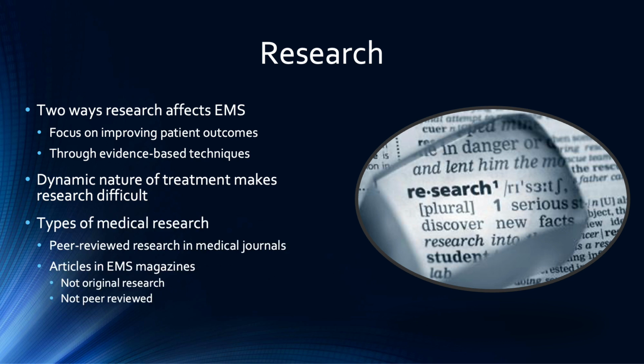So there's going to be peer-reviewed research in medical journals and articles in EMS magazines. So you have a responsibility to kind of know which one is more tried and true, which one has more backing to it. A peer-reviewed research in a medical journal is something that has been reviewed, it's been sourced, they have made sure that the material that has been covered and the conclusions that have been made are backed up.